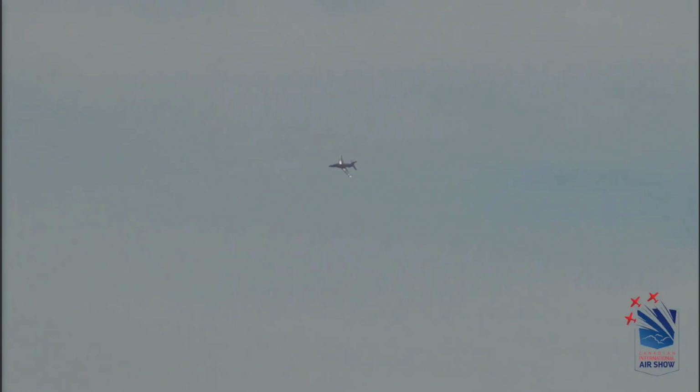He has more than 2,000 hours of flying experience and over 1,000 hours on the CT-155 Hawk. He is looking forward to possibly flying the F-35 sometime soon. In brackets here in his notes, he said, "if possible." Coming in from the left, another look at the CT-155 Hawk.